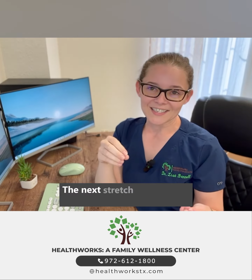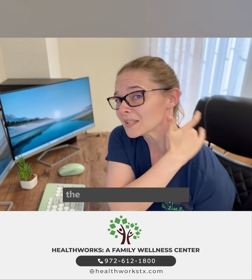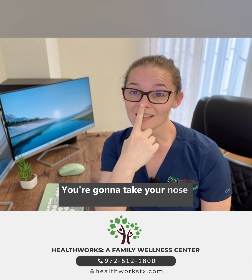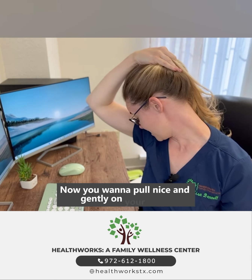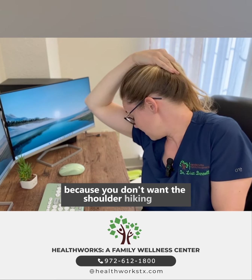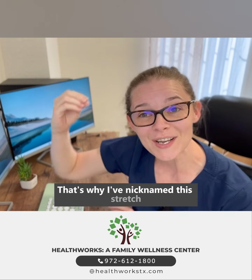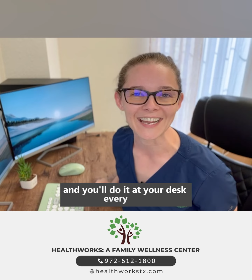The next stretch, and I really enjoy this one. I think it's hilarious, but it works so well for like the muscles right back here and into this big trap muscle. You're going to take your nose right over to your armpit, just like this. Now you want to pull nice and gently on your head, and you're still going to hold on to the chair because you don't want this shoulder hiking up. That's not going to do anything. So keep that head down and towards the armpit. That's why I've nicknamed this stretch the check for BO stretch. Okay, now you'll never forget it and you'll do it at your desk every day.